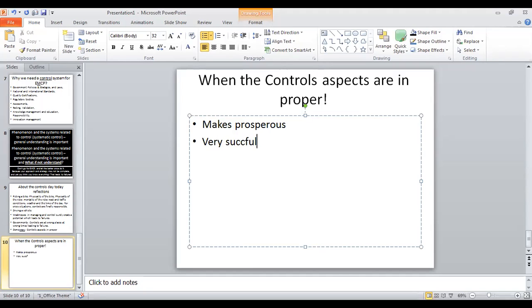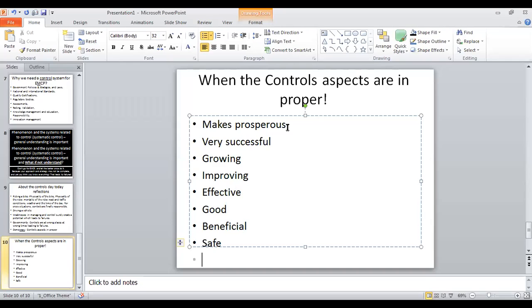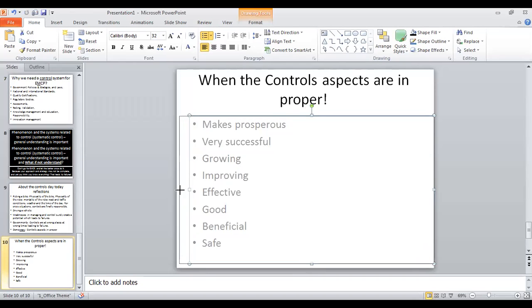Successful. And growing. Improving. Effective. Good. Beneficial. Safe. Okay, and so on. So you can see all the positive things are in place. That's why this is very good.